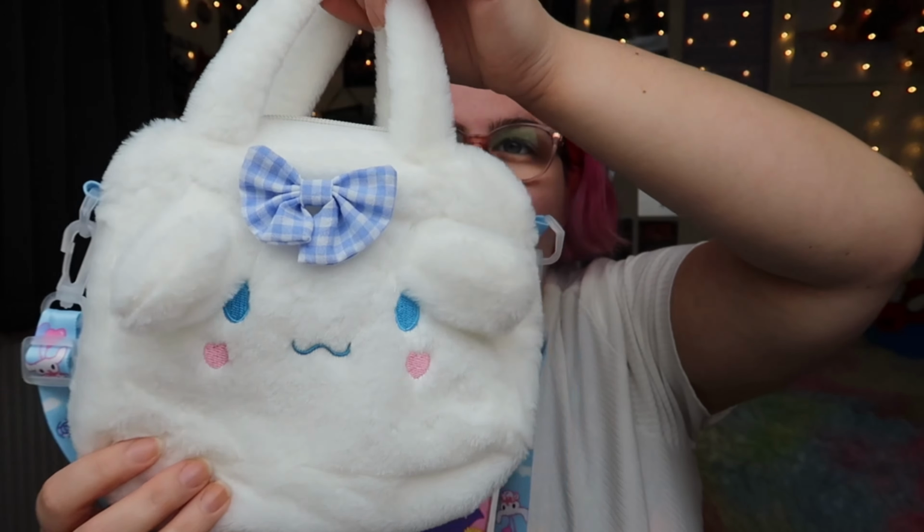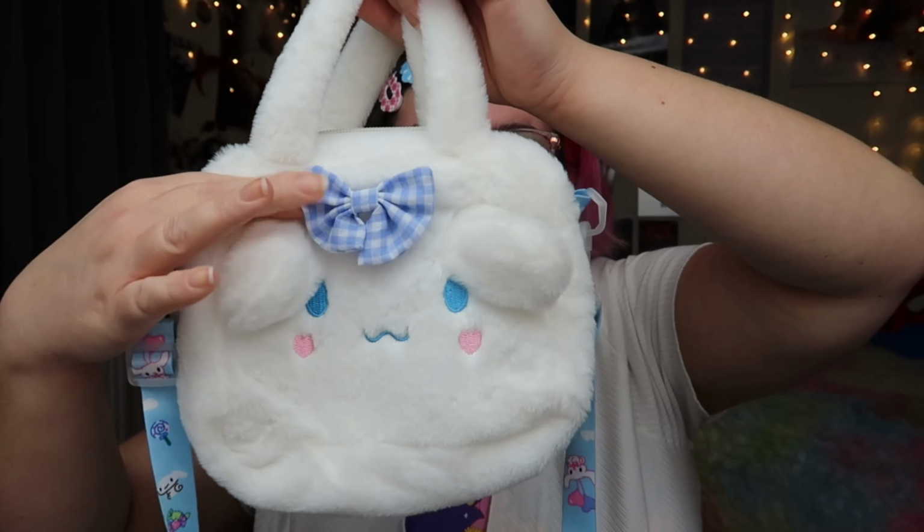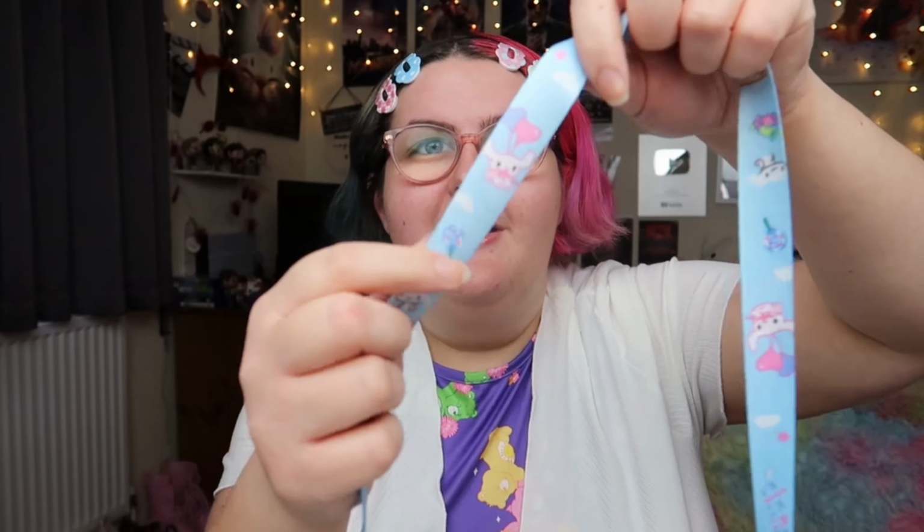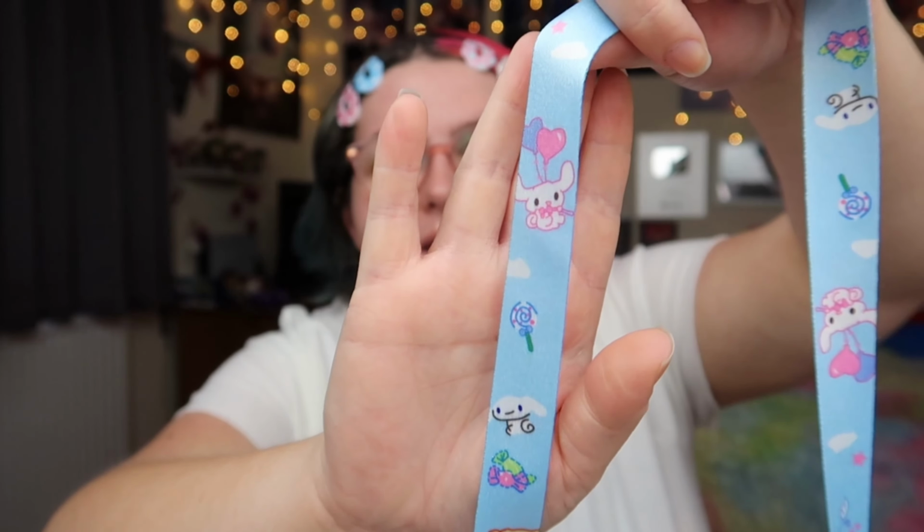Look how cute the cinema roll face is on here, and the little bow at the top here too, and the floppy ears. Honestly, so, so cute and very soft as well. And on the strap there's little cinema roll designs on it as well, which I think is just the absolute cutest. And I don't think it's just cinema roll on here as well.